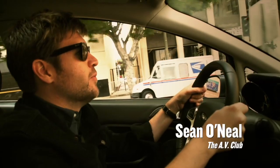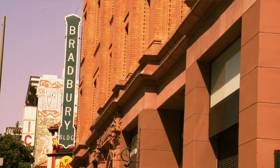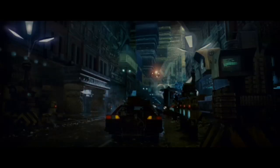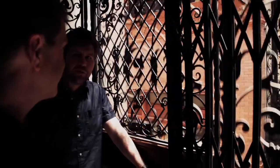I'm really obsessed with the Bradbury Building just because I'm a huge Blade Runner nerd. Bradbury's really central to Blade Runner. It's really where the look of that film is centralized. So we're riding up in the same elevator that Deckard goes up in. Yeah, man, this is really amazing.